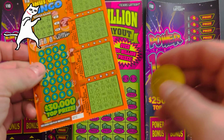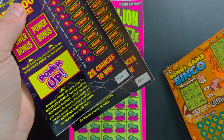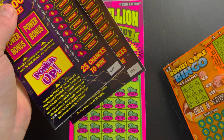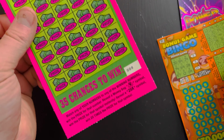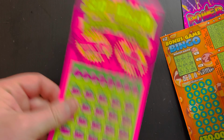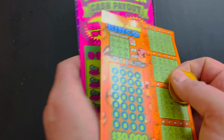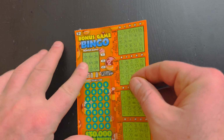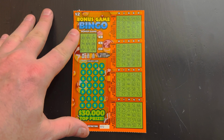Ticket number 72. Two Power 10x tickets, numbers 26 and 28. And one $100 million cash payout ticket, number 8. Let's go ahead and start with this $2 bonus bet game bingo ticket. Let me get focused real quick.